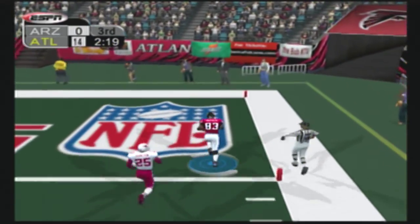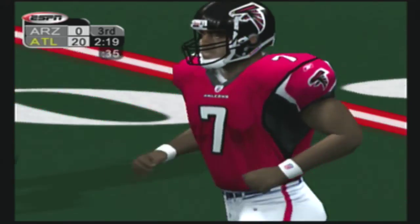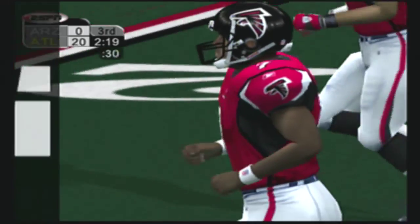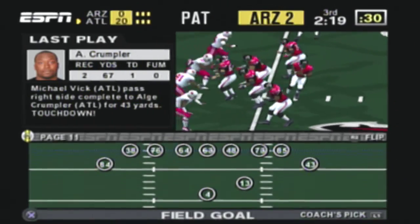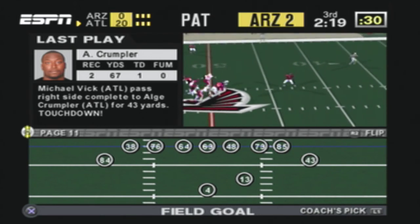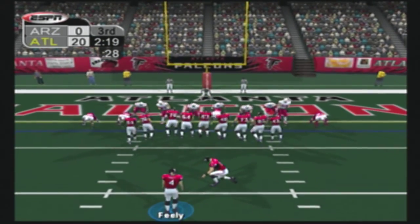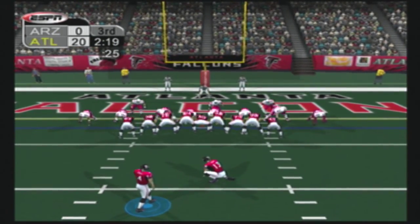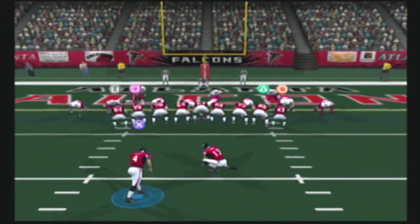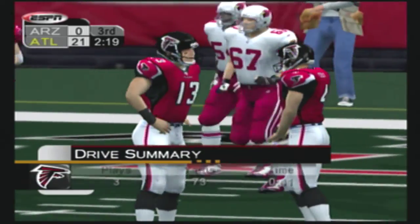Crumpler makes the catch on the right sideline, and that's a touchdown. Touchdown, Falcons! Michael Vick has time to make all of his reads before letting that pass go. Now the point after, and it's good. Extra point is good.